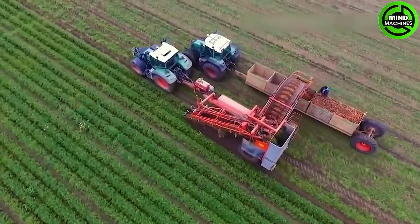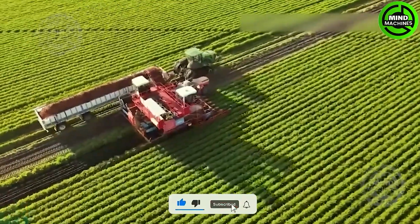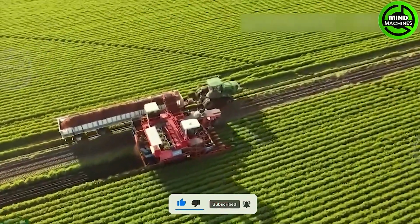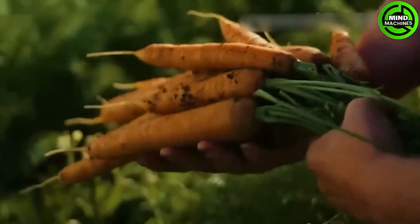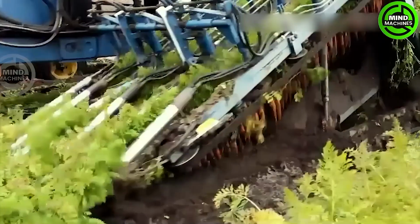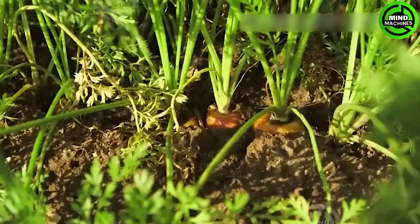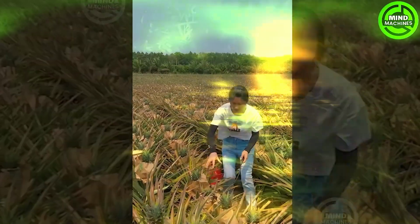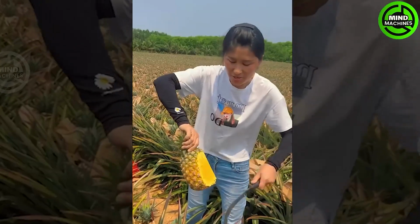The leading carrot-producing states are California, Washington, and Texas. California alone contributes to over 85% of all carrots grown in the United States. This is what the natural landscape of a pineapple garden looks like.